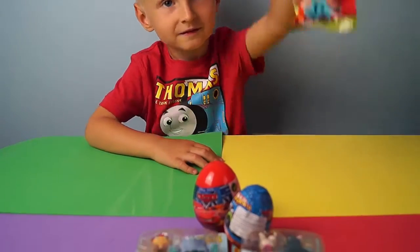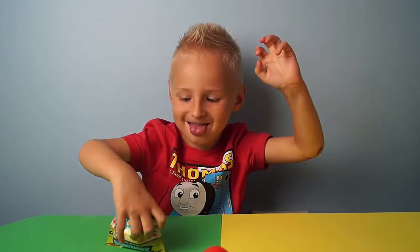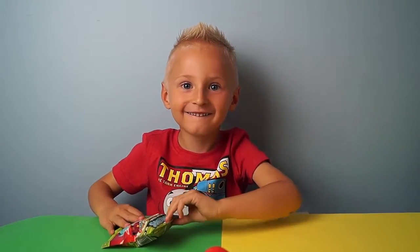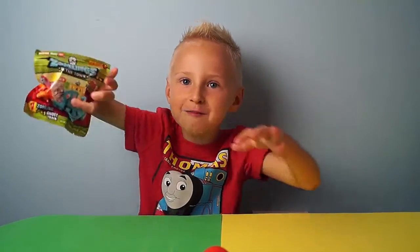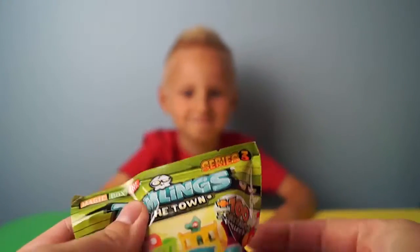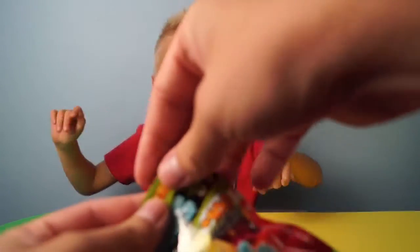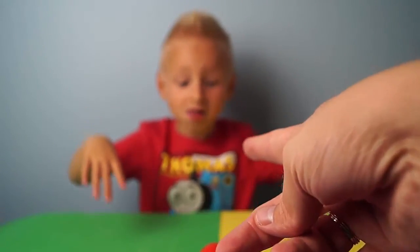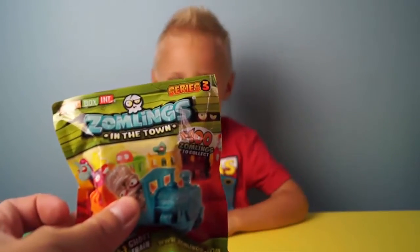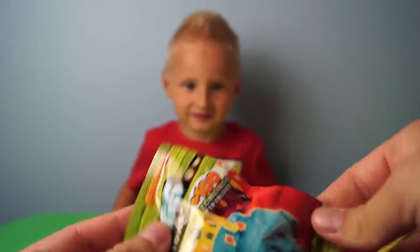What's your choice? Zomlings. I think you're a bit too crazy for... Do you want me to open it for you? Yeah. Oh, what's on your t-shirt, Oscar? Train. So that will be quite awesome because we got the Zomling trains and you got the Thomas train t-shirt today. That's cool. Let's open it.